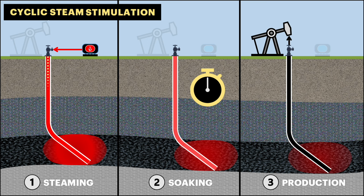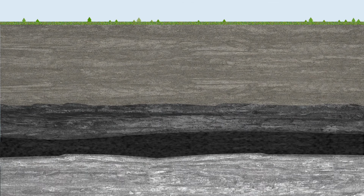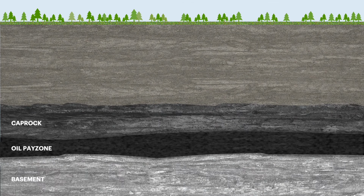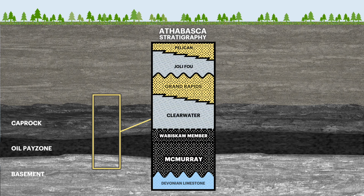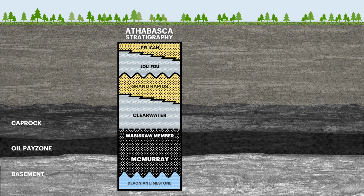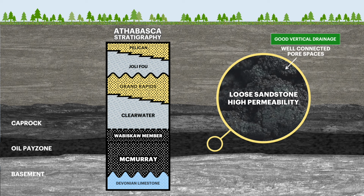With each cycle, oil is removed and reservoir permeability is improved, allowing for a subsequent reduction in pressure. As you move north into the Athabasca region, most recoverable barrels are contained within the McMurray formation, which can be anywhere from 100 to 500 meters below grade. McMurray is a much looser, unconsolidated sandstone with a very high vertical permeability, meaning the reservoir has very good vertical flow properties.